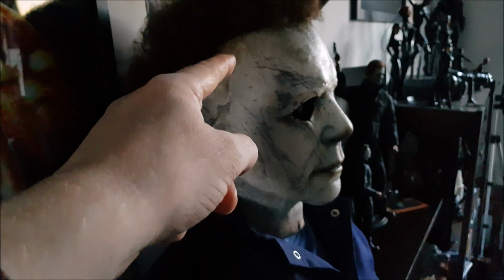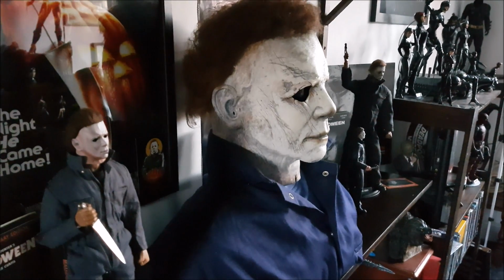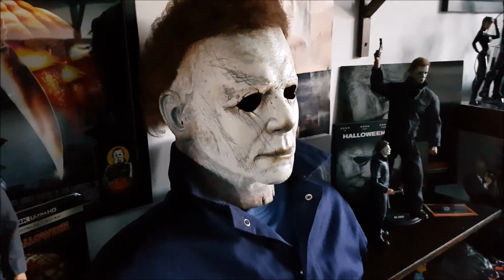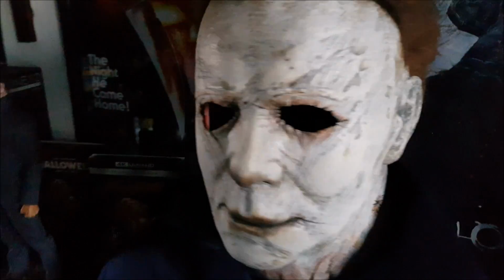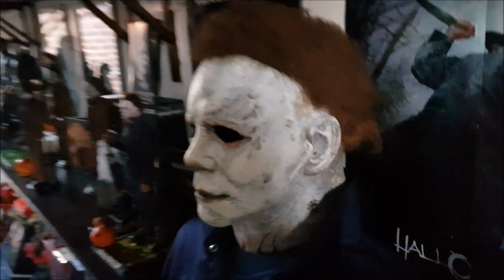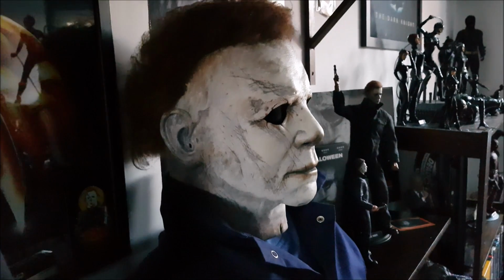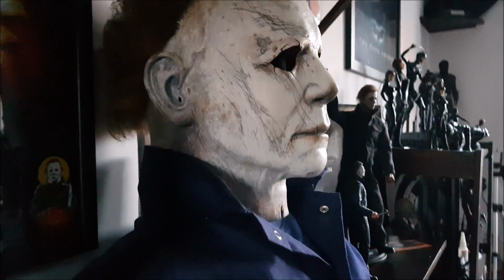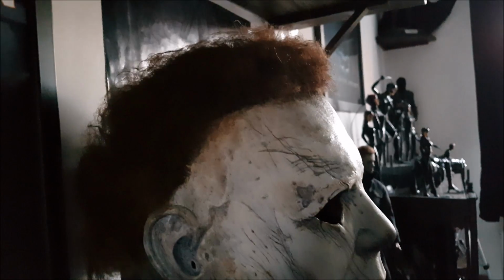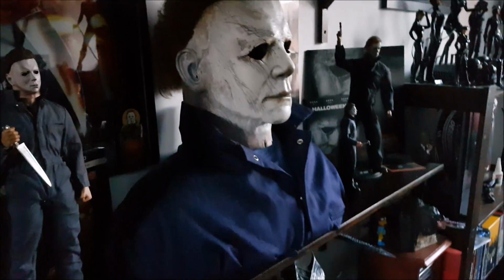Look at the awesome paintwork on this thing, man. Depending on what the lighting's like right now, it's getting a bit dusky. The sun's going down. I've got no lights on in the room. It's just the last remaining hints of daylight. Yeah, just love that mask. Absolutely amazing work by Mike in Germany. Really, really awesome. Love the hair too. That's the original hair from the Trick or Treat mask. He just worked his magic with it and got it looking really good.